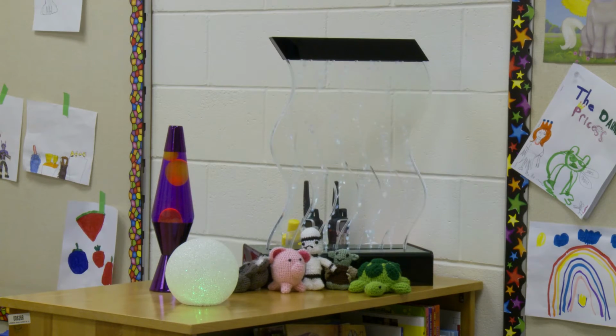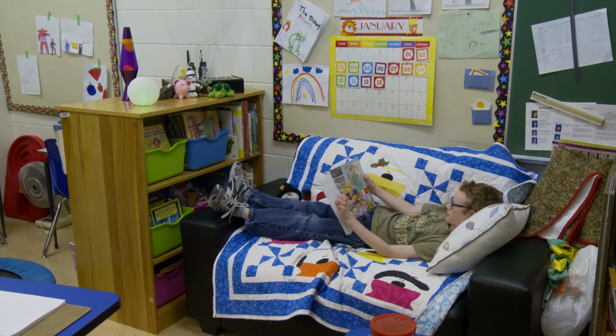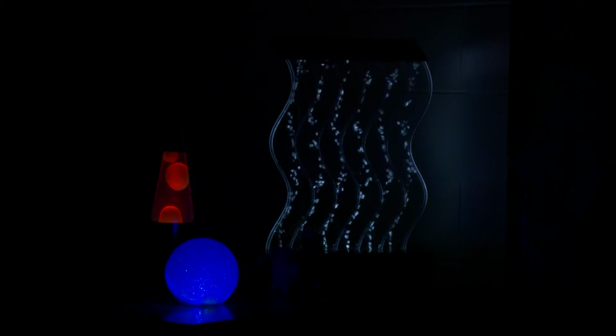We have a lava lamp and a water wall that when you're feeling a little bit tense, you can lay on the couch and watch. We can turn the lights out for that, and it's just a little bit quieter. We shut the door. It's just a little mini oasis in the middle of all the chaos at school, right?